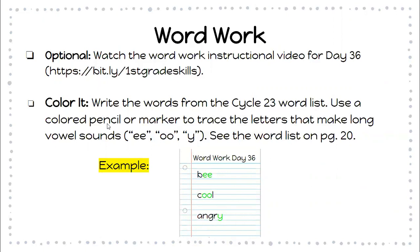Use a colored pencil or marker to trace the letters that make long vowel sounds. So our 3 long vowel sounds this week are E-E, O-O, and Y. So remember how the E-E, when they're together, they say E, O-O says oo, and our Y can sometimes make an E sound.